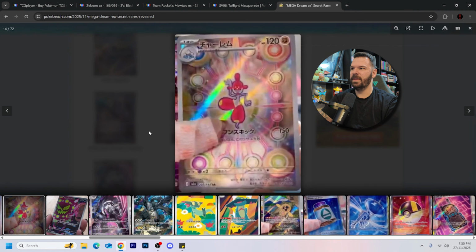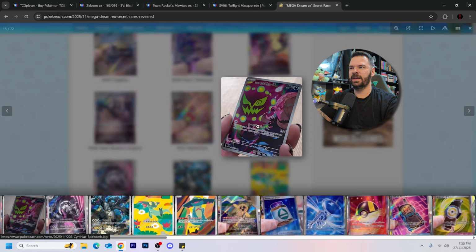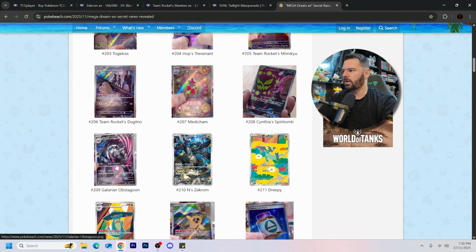Metachan looking cool, doing some crazy kung fu on the card. But again, this outline, this design pattern that it's got on the outside looks really cool. Spiritomb, Cynthia's Spiritomb, which is a nice looking card. I feel like this is the first one where we've had a clear, although the Psyduck was pretty clear, this is the first one where we've had the somewhat clear image of the actual card. I like that one a lot.